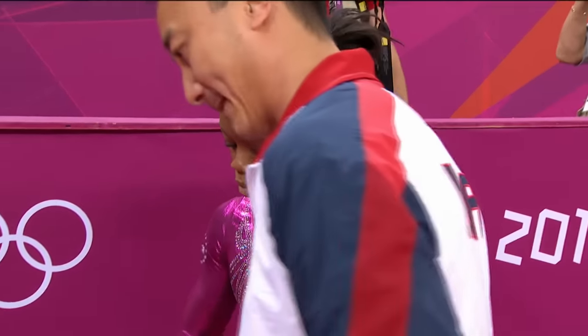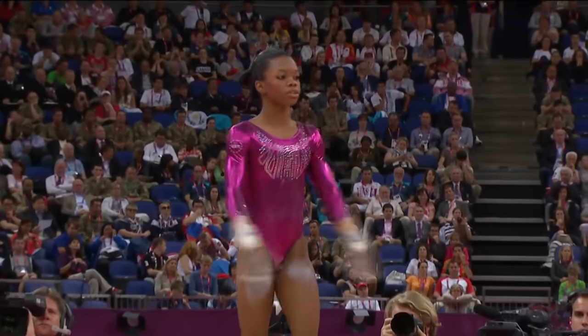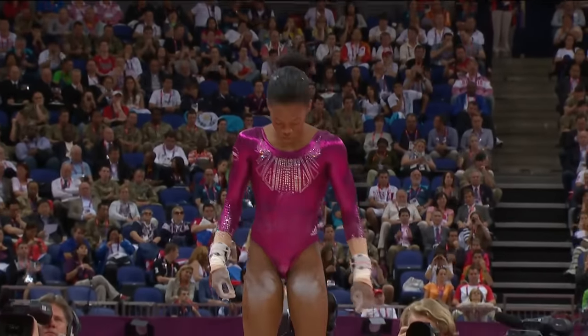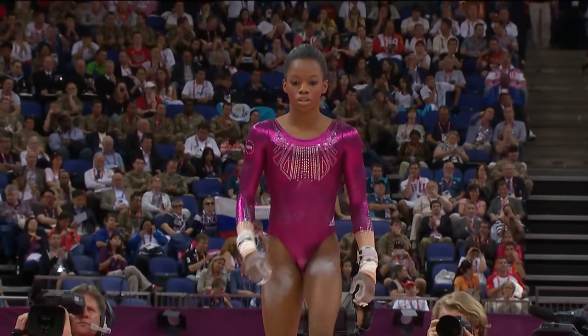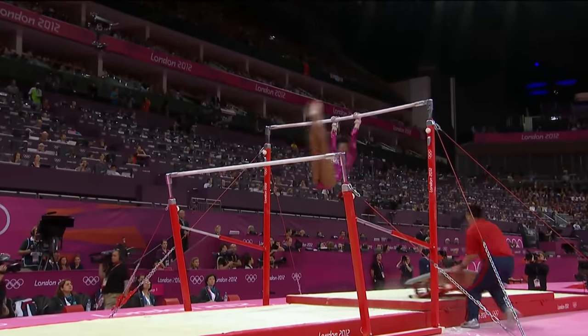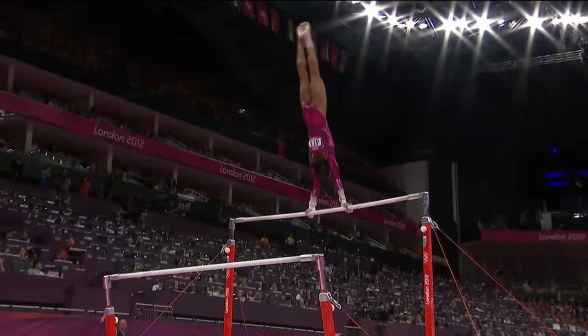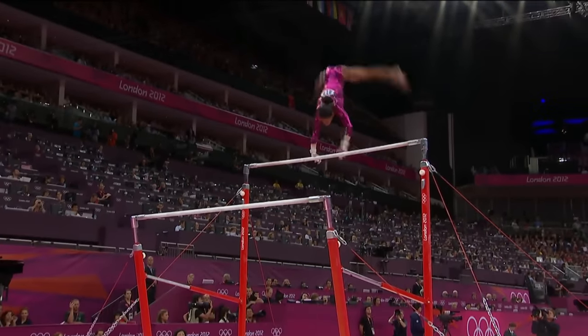15.966, and that little green arrow tells you that's in the good zone. And she can be great here. She just has to do her thing. She just has to remember to stay focused. It's been one of the areas that she has had difficulty with, staying focused and staying in the zone, and what she needs to do right here. Look for the handstands.